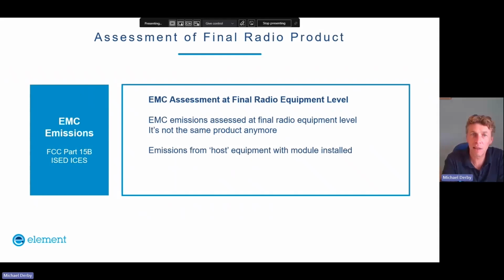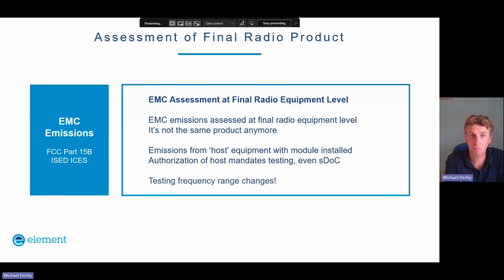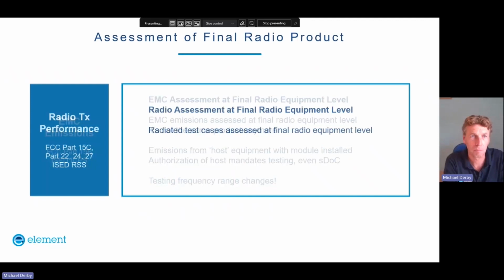The emissions are therefore tested on the host product with the module installed, and the end product authorization, such as an SDOC, is all based on mandatory testing. But as I said before, be aware that the frequency range of the test may have changed because you put the module in your product.